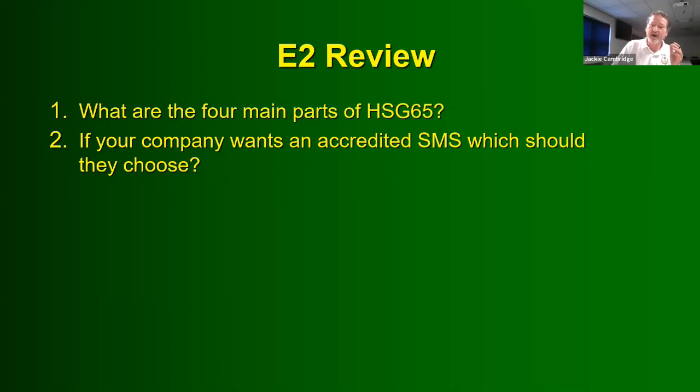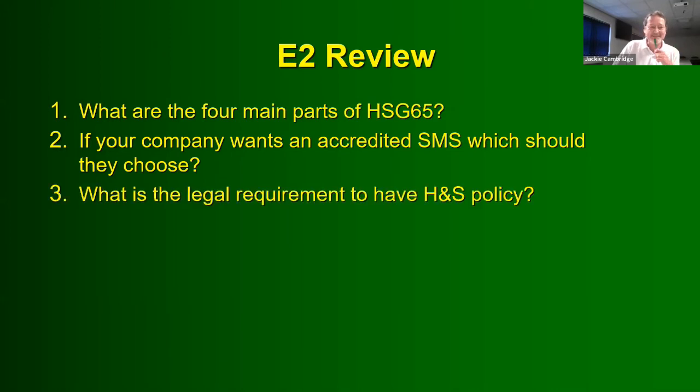What's the legal requirement to have a health and safety policy? What bit of law are we talking about? Health and Safety at Work Act. Thank you very much. Absolutely. And you can expand on it. It's section 2. It's got to be written. If you've got 5 or more people, you've got to bring it to the attention of employees. It's got to be revised and kept up to date. It consists of 3 certain parts.